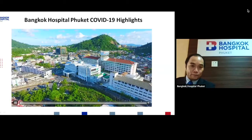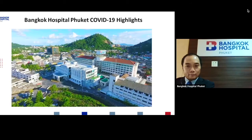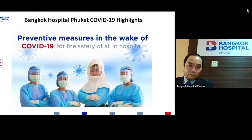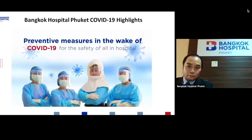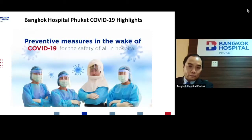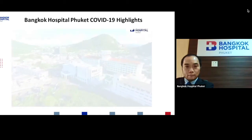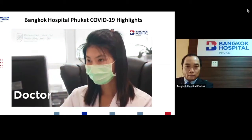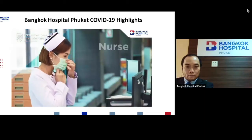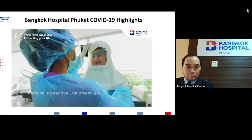In the wake of the COVID-19 outbreak, Bangkok Hospital Phuket has enforced strict medical measures to cope with the current situation, with the aim to boost patients' confidence and ensure safety to all the clients. This measure consists of the following. Measure number 1. Minimize viral infections with the use of protective gear. All our medical professionals have to wear professional protective equipment, or PPE, whereas non-clinical officers have to wear a face mask and face shields while on duty. This can help prevent infections, along with our hospital recommendation to keep around 75 to 100 centimeters distance between passengers in an elevator.